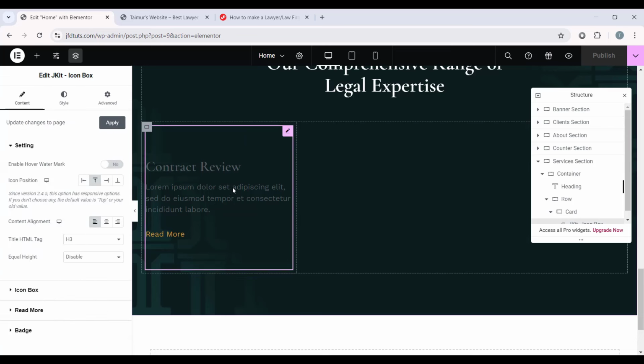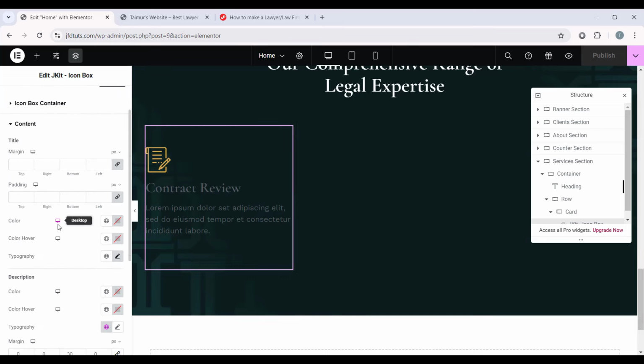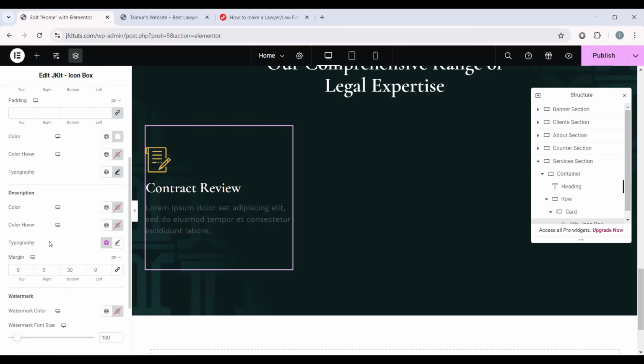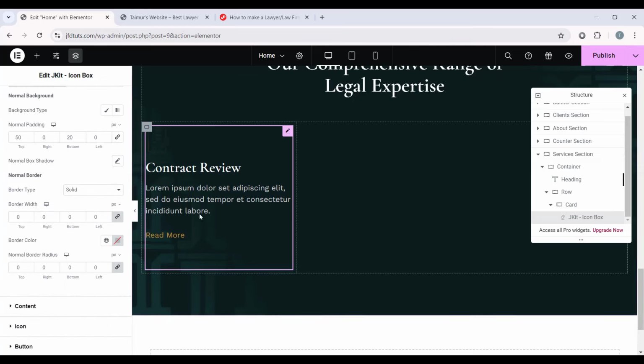So we need to do some little things on here. Let's change the text color a little bit. So let's go to the style, and in the content, let's change this title color to white, and the description as well. I'm gonna make it CBCBCB, and it will be like this. Now finally, let's go to the advanced tab, and this is looking so good.